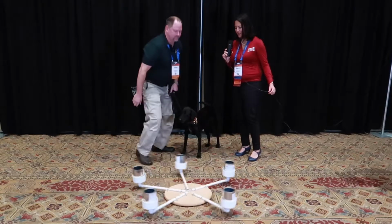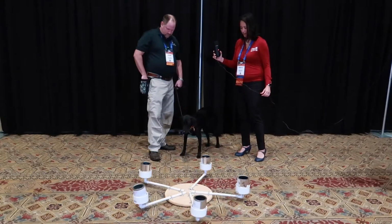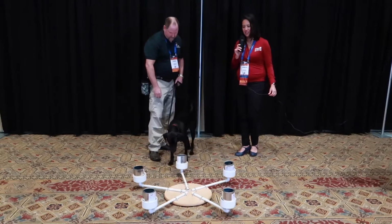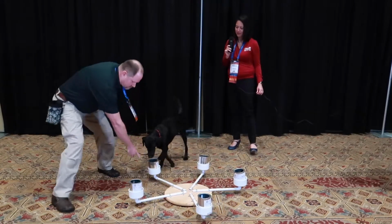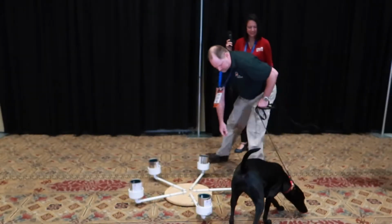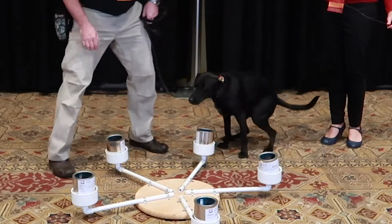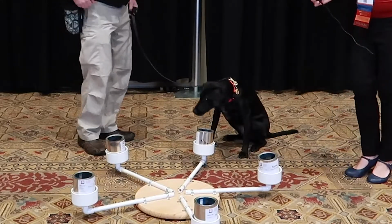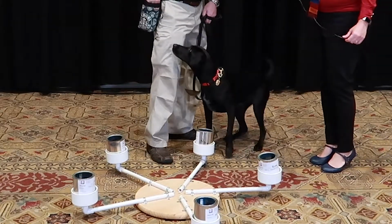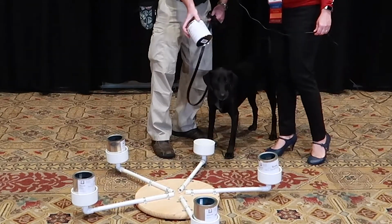Ooh, around and around it goes. She's paying very close attention. Yes, show me. Good girl. So that one, right here, basically has lacquer thinner set inside of it.